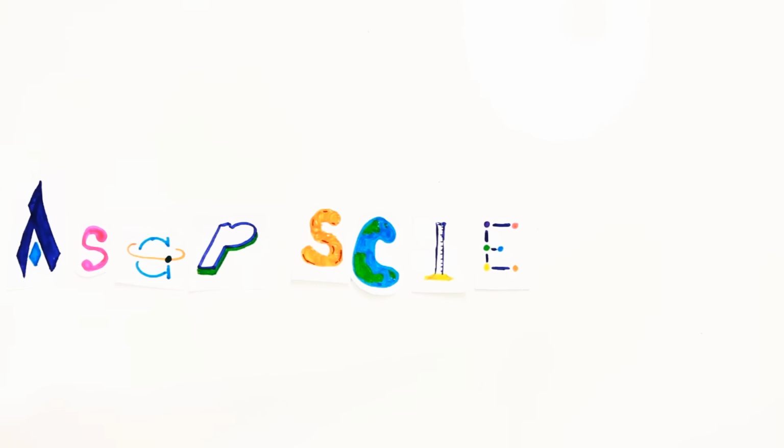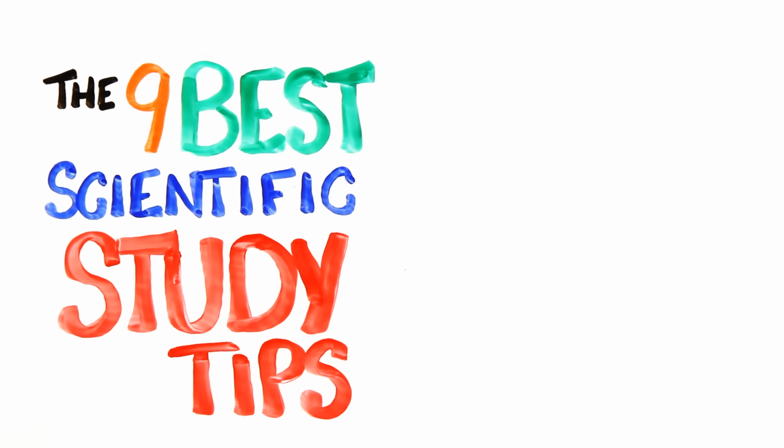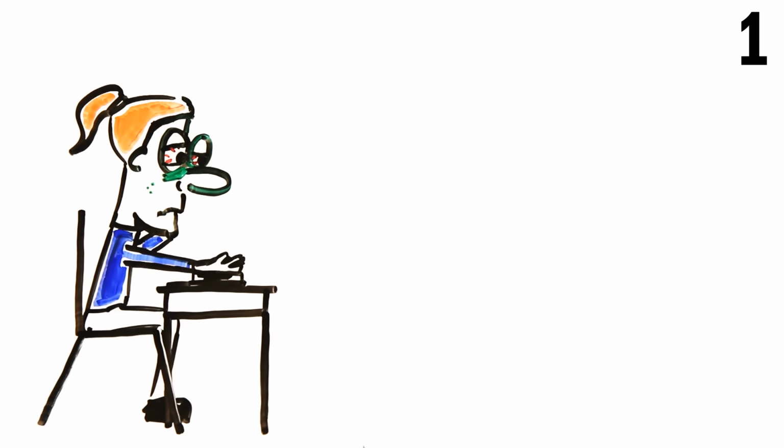Time for school, and it's no surprise that many of us are determined to study smarter instead of longer. But which study tips and tricks actually work scientifically and can help you get those perfect grades? First up, research shows that study sessions are most effective in small, short chunks.